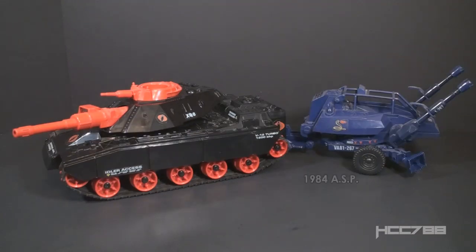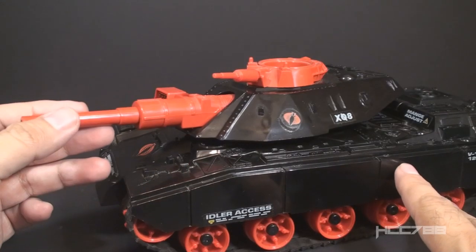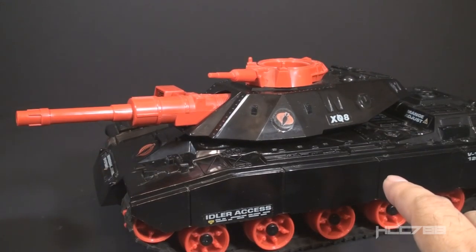Cobra's most famous towed weapon system is the ASP. So I've hooked the ASP up to the CAT so you can see what it looks like. Now, the ASP is nice and I like the blue, but I just don't think the colors go well with the Crimson attack tank. Atop the main body, we have the main gun turret with the main gun attached.